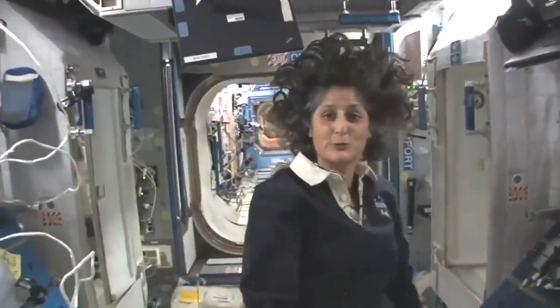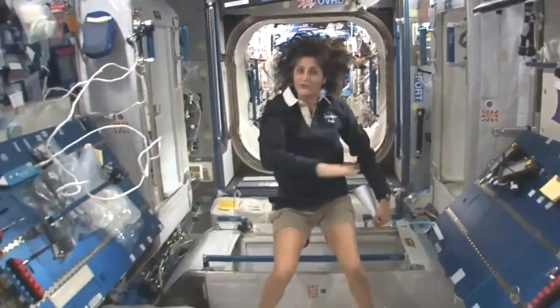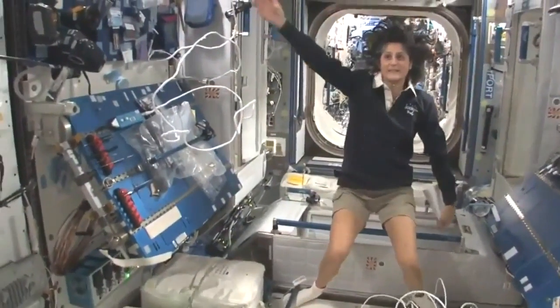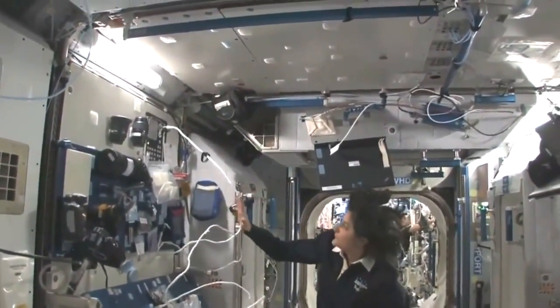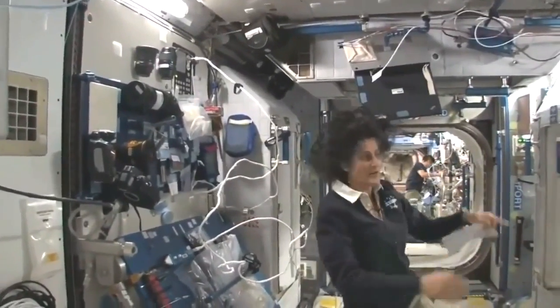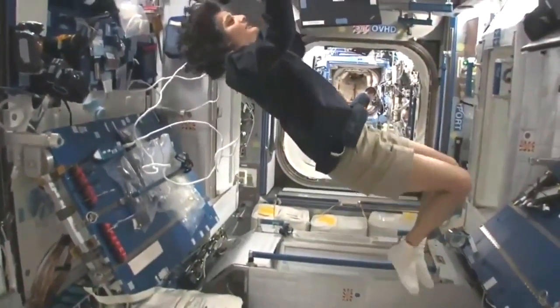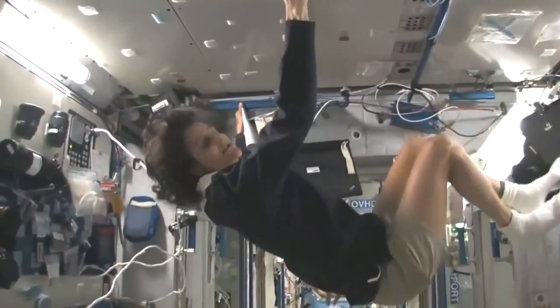So this is Node 2. This is a really cool module. Of course, most of these modules, you'll see, have 4 sides and they're put together that way so we can work on a flat plane, either a wall, a floor, another wall, or the ceiling. But again, all you have to do is turn yourself and your reference changes.